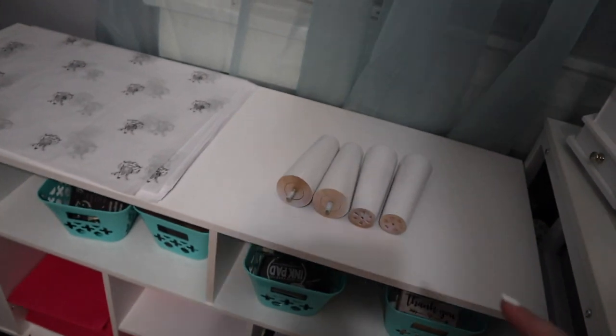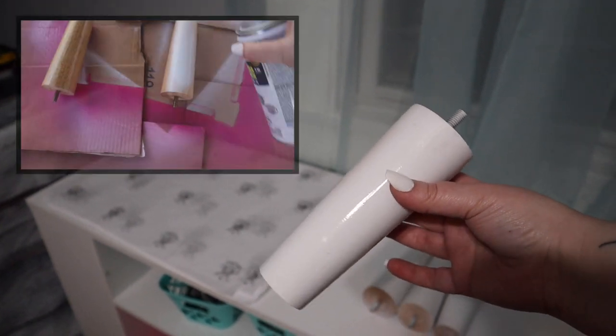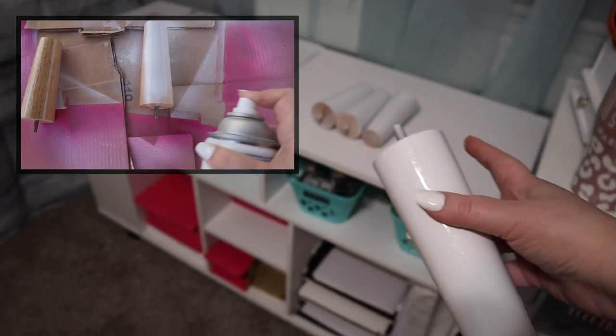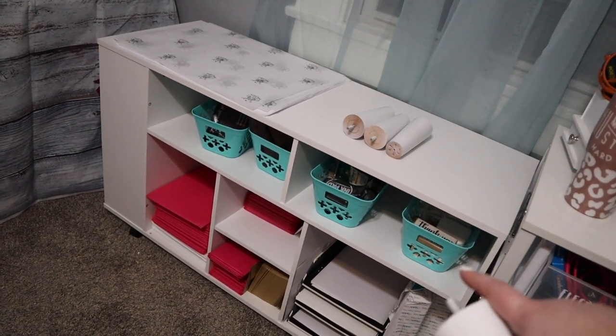random stuff. And I also ordered these little 6-inch feet off of Amazon. They were like a natural wood color, but I just painted them white because I'm going to be putting them on the bottom of my shipping station.